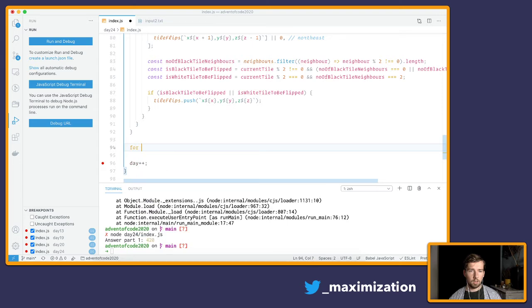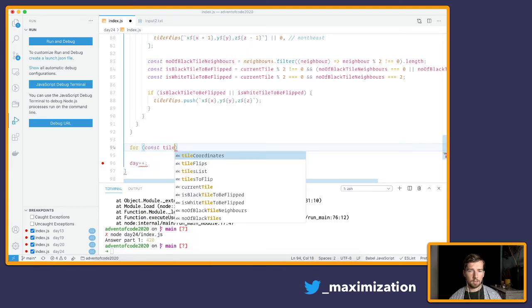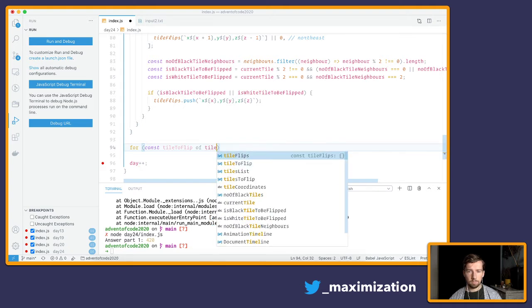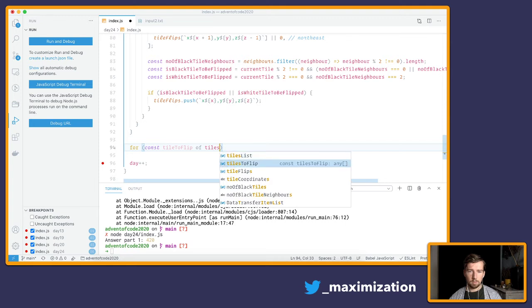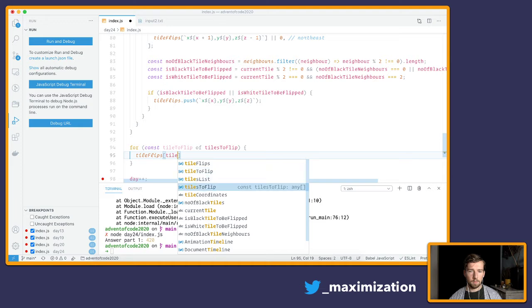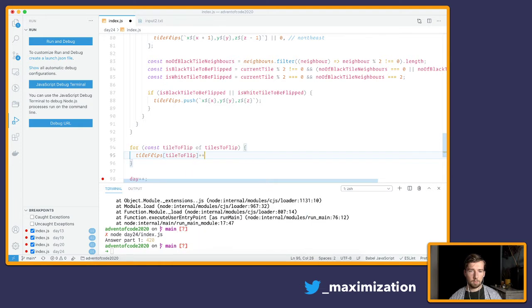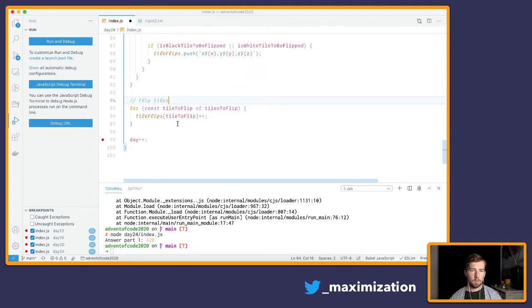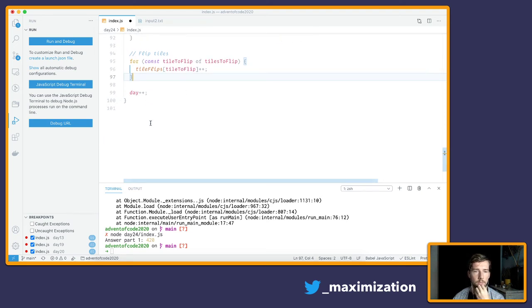go through each of the tiles to flip, and we're gonna say tile flips, tile to flip is plus plus. So this flips tiles. All right. Let's just run the program.